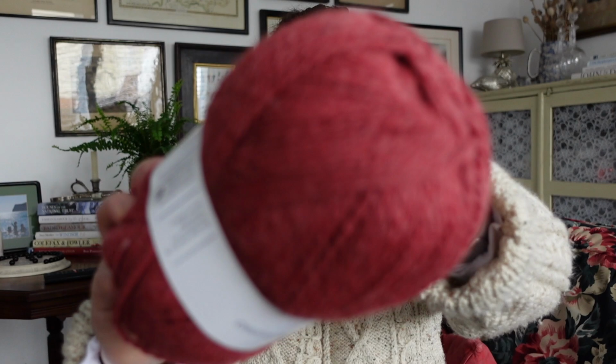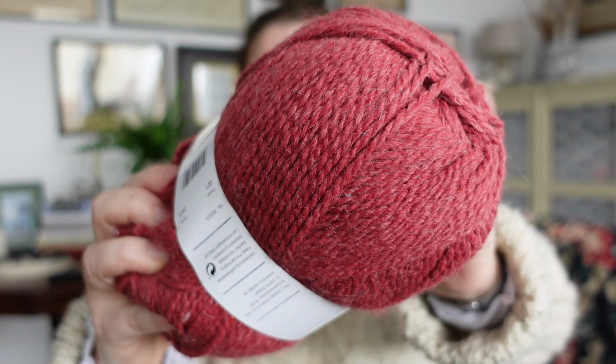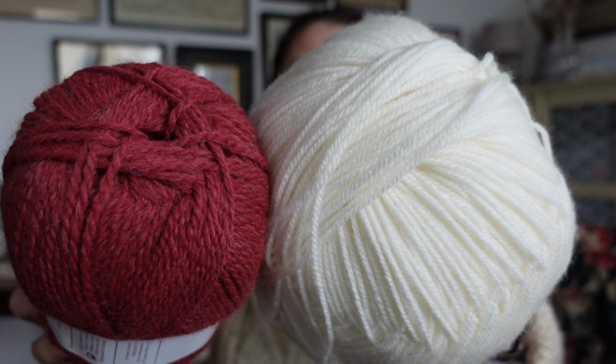But I did see this. This is Rico Creative Soft Wool Aran, and this is a much softer colour. So it's not red, it's kind of a muted colour, though it's coming up on the camera more vibrant. Okay. So maybe those two together will work. I've got them in my Liberty bag. So I'm going to go and have a play.